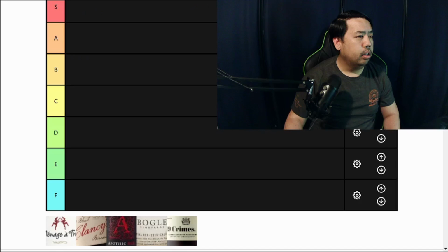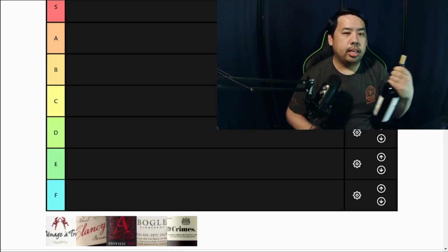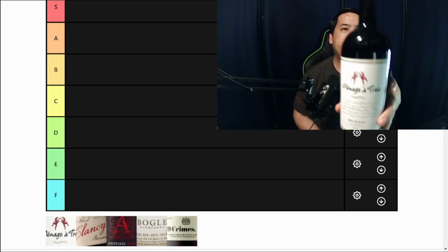Alright, with that said, let's get started. So these are my wines, and they are in order from the lowest to the highest. Again, all these wines are under $10. For the first one, it's going to be the Menage a Trois red blend.